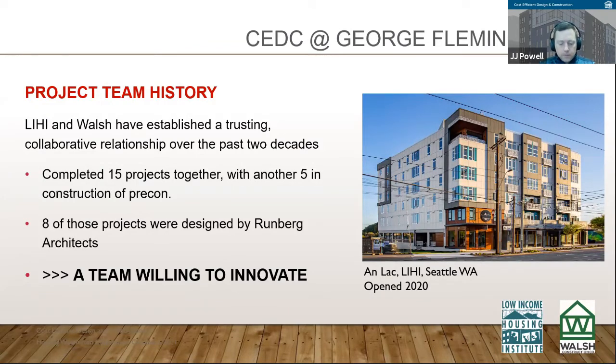So on to the case study, and just a little bit about the project team. LIHI and Walsh have worked together for a long time. We've worked with Runberg on many of those projects together. The three firms have a rapport that's been established over all those projects, and I think a lot of trust built between team members and the firms. And this seemed like a really great opportunity.